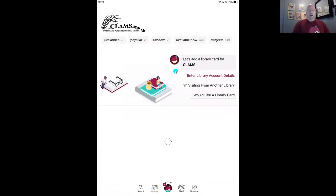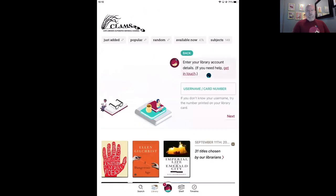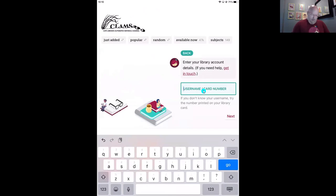All right, we'll wrap up our step here by tapping on Enter Library Account Details. And from here, all you need to do is type in your library card number and your PIN.